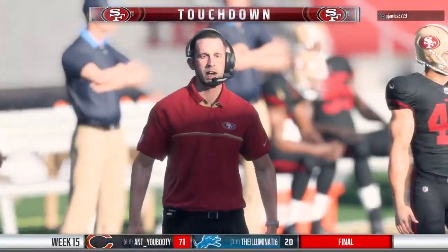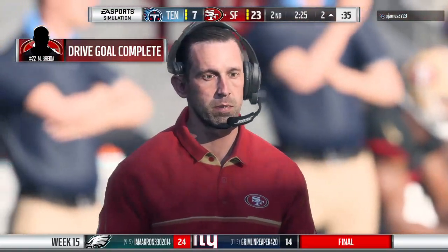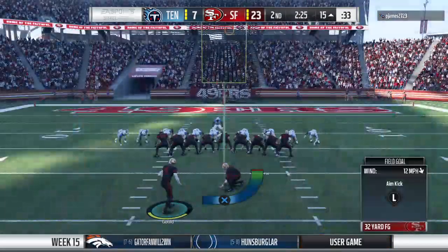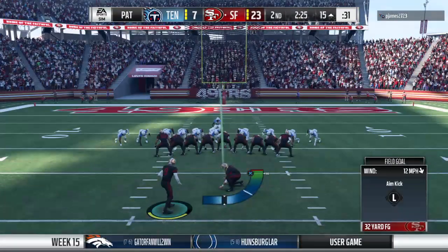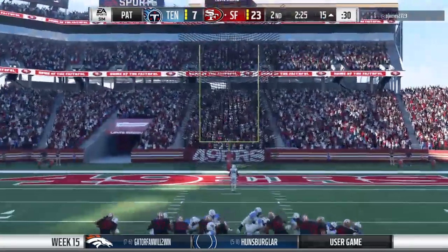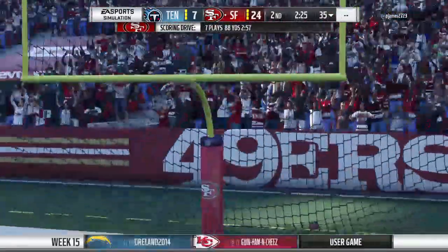Touchdown, San Francisco. A great effort there with touchdown number 23 here on the year. And the 49ers add on to their lead. And that'll make this a 3-score game as the lead moves to 17.